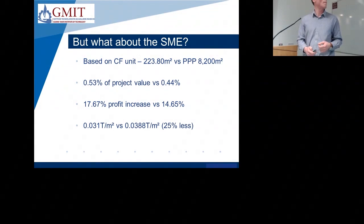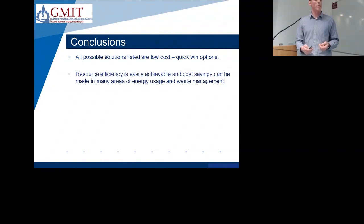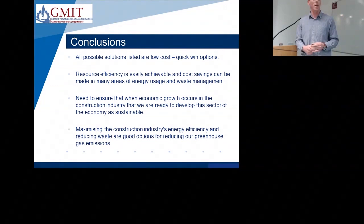So just to conclude, all the possible solutions that I've listed in the presentation, they're all low cost, quick win options. What I mean by that is they're very easily implemented on site and the contractor can get savings from them straight away. Resource efficiency is easily achievable and cost savings can be made in many areas of energy usage and waste management. And we need to ensure that when the economic growth does occur again in the construction industry, that we are ready to develop this sector of the economy as one that is sustainable. And maximising the construction industry's energy efficiency and reducing our waste are both good options for reducing our greenhouse gas emissions and meeting that 2020 target.